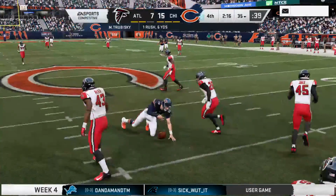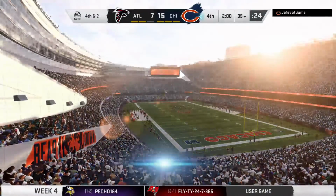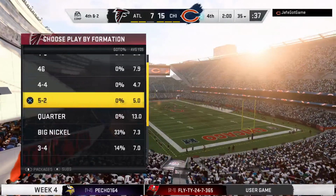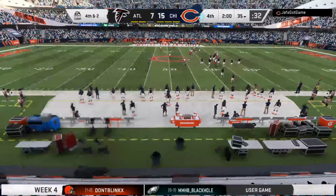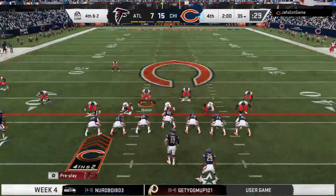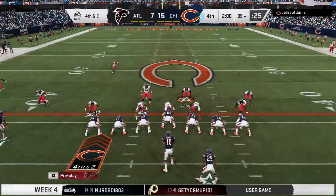Decent gain on the scramble to 6, but now it's 4th. They failed once in this spot earlier, but the offense will stay out to go for it on 4th down. 4th quarter, down to the final 2 minutes, and we've got a 1-score game. So the Bears with a football here as we welcome you back. And here's a big one now. Try to hold this lead. They're going to go for it here on 4th down.